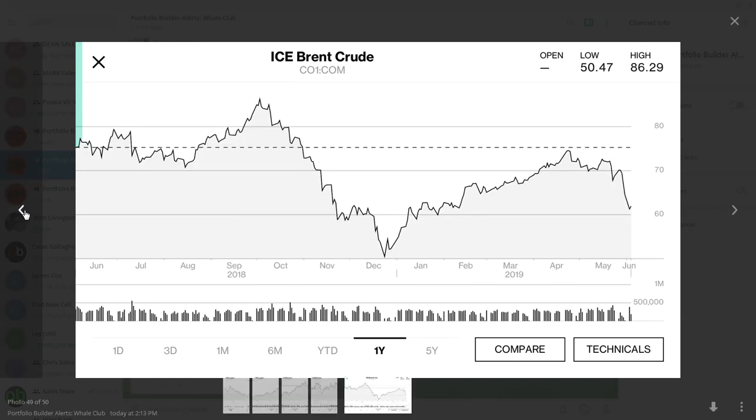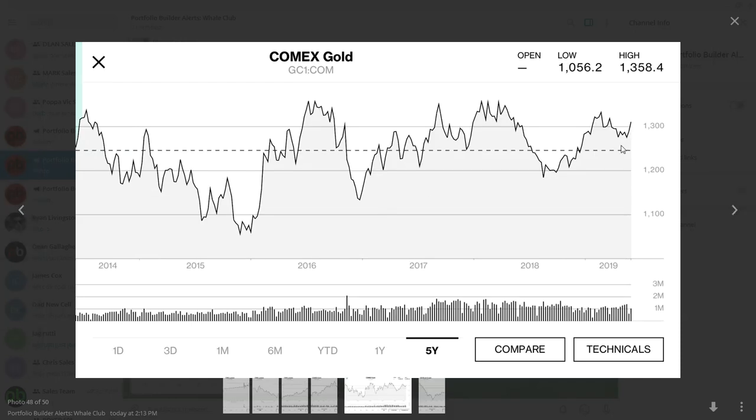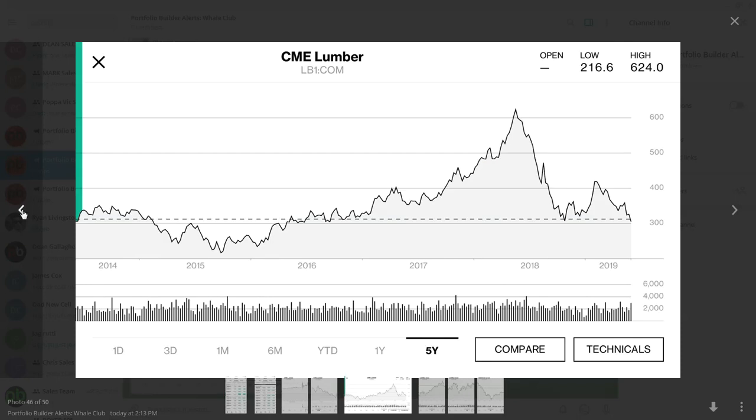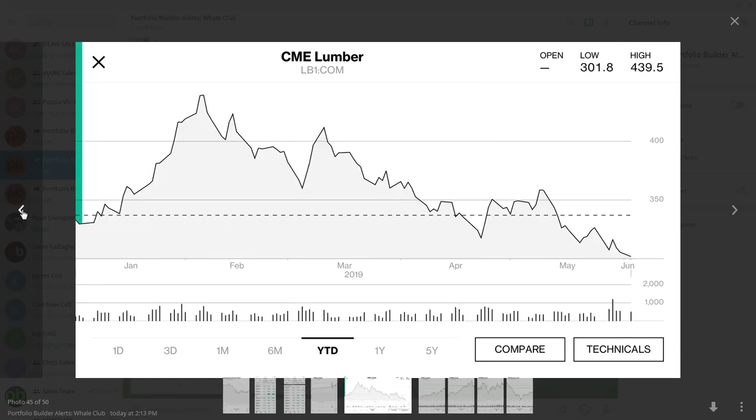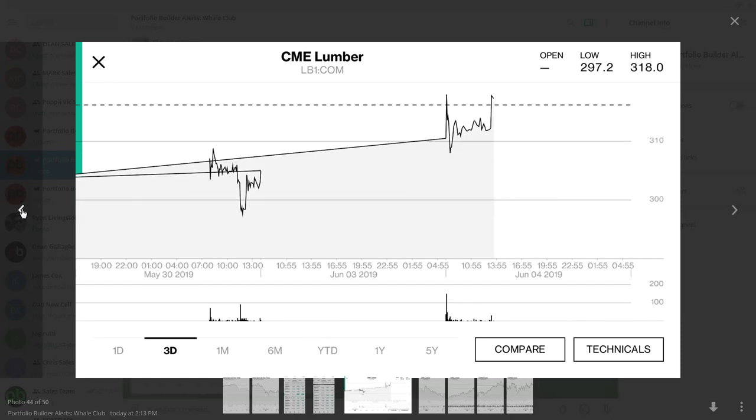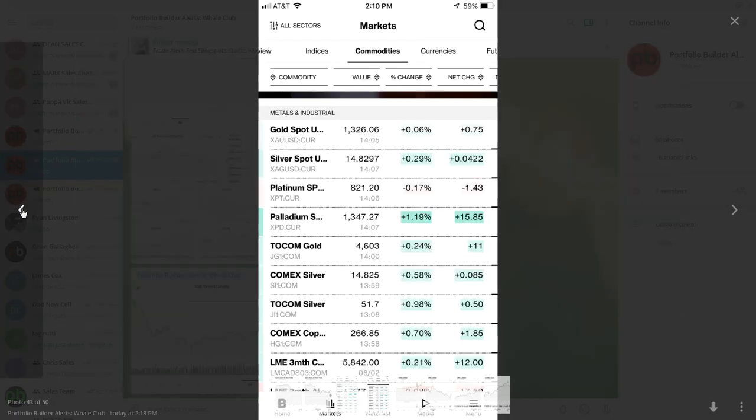But oil did have a little bit of a bounce today. Gold is getting right to that resistance level. And so unless the trade war really escalates, probably we'll have a hard time getting past that 5-year high. Lumber had a big spike today as well, but you can see it's still down considerably. Here's that jump today. Summary of the commodities markets.